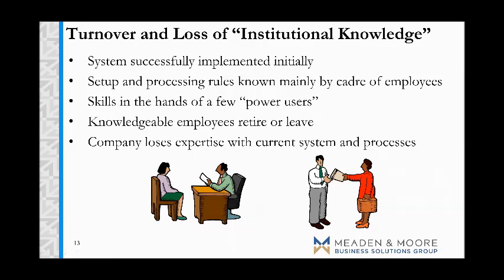This one is probably worth spending some time on, and that is the impact of employee turnover and loss of institutional knowledge. Perhaps your system or systems were successfully and fully implemented initially. People were well educated, well trained, it was well implemented. You're not among that group that said we didn't get that, but people move on. Maybe business conditions changed and you let them go, or they left on their own volition.